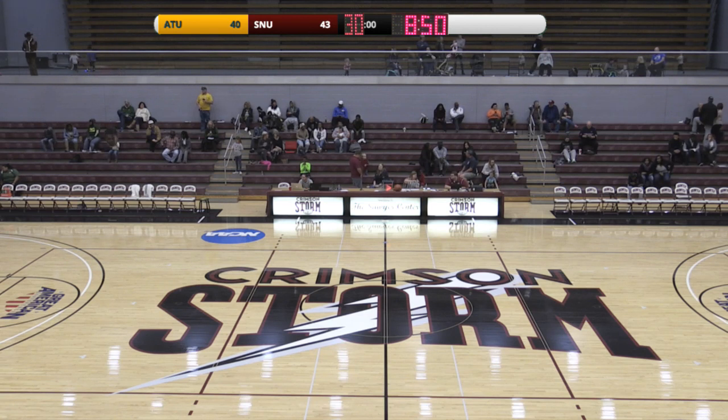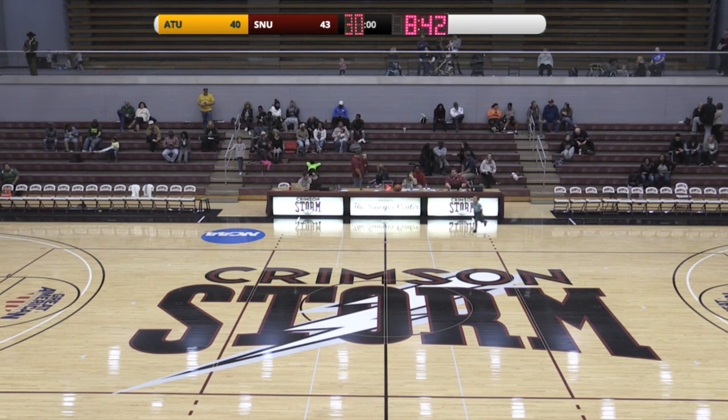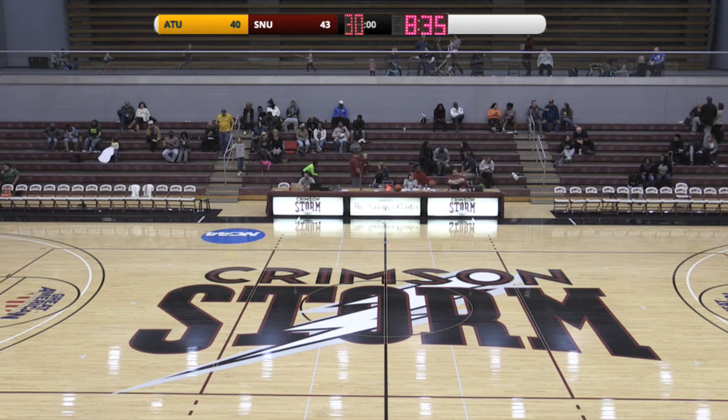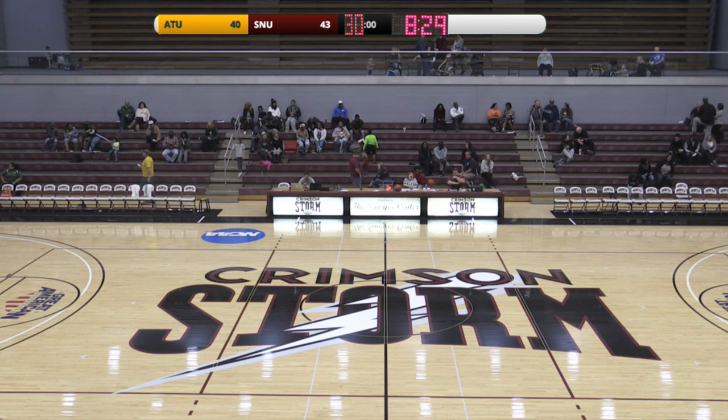Welcome back to the Sawyer Center, where we are at halftime, and SNU holds a 43-40 lead over the Wonder Boys of Arkansas Tech. Taking a look at the first half stats, SNU shooting 48.5% from the field, 38.5% from three, 5 of 13. They are perfect at the foul line, hitting all 4 of their attempts so far in this one.